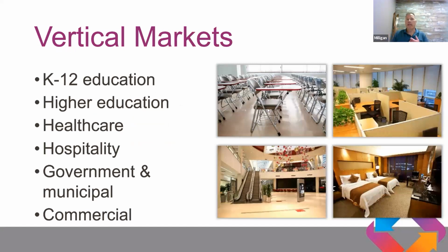Markets, really K through 12, higher education. We're seeing a lot of those being used in this type of application. Healthcare, hospitality, anywhere really where comfort cooling is a need, or DOAS type of equipment or dedicated outside air type of equipment is needed. So that's really where we're seeing these being applied in the marketplace.